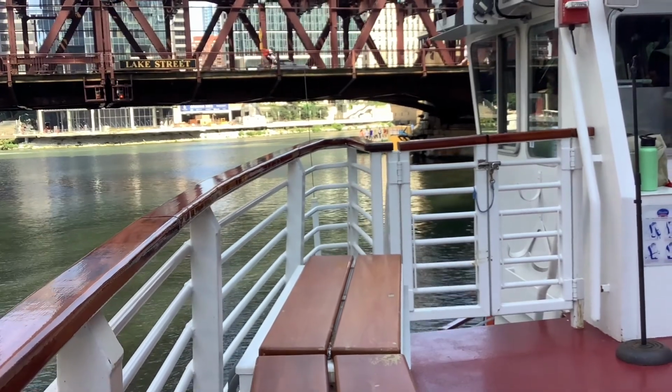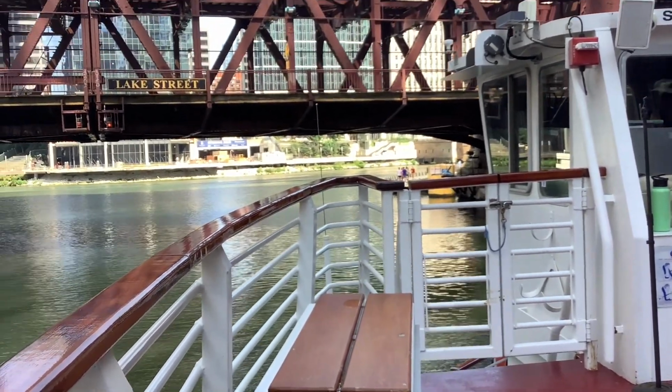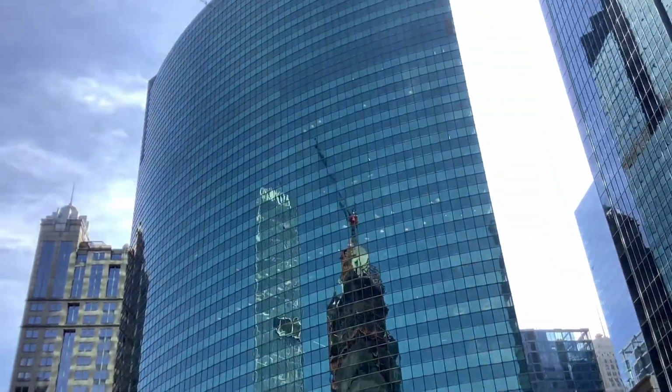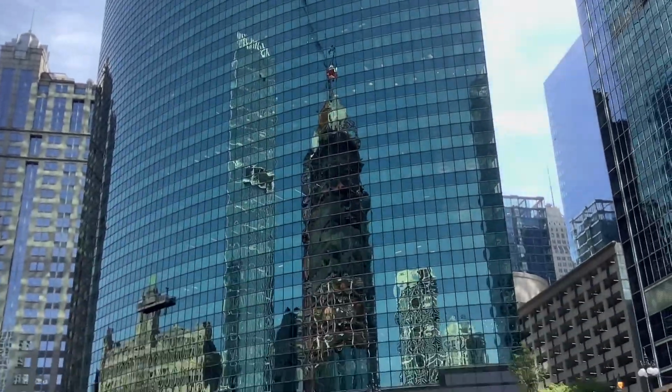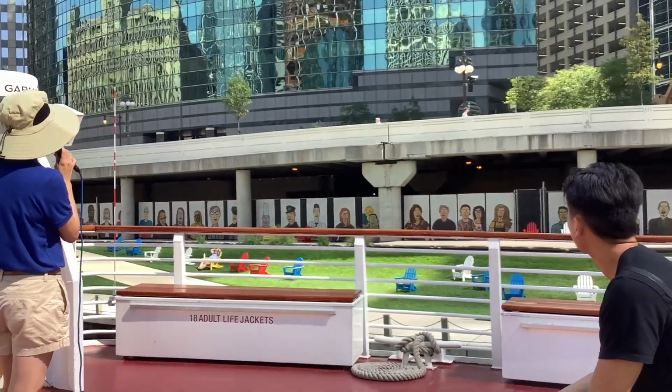So most skyscrapers in Chicago do have a little bit of wiggle to them. And towards the end of the tour, we're going to see Chicago's first. You recognize the building from Ferris Bueller's Day Off. These are the offices of Ferris's dad. There's also a train coming up behind us. It's going to get noisy. Just bear with me here. It's the green line again.